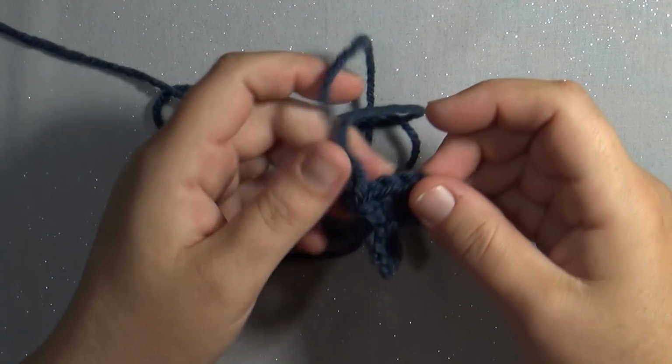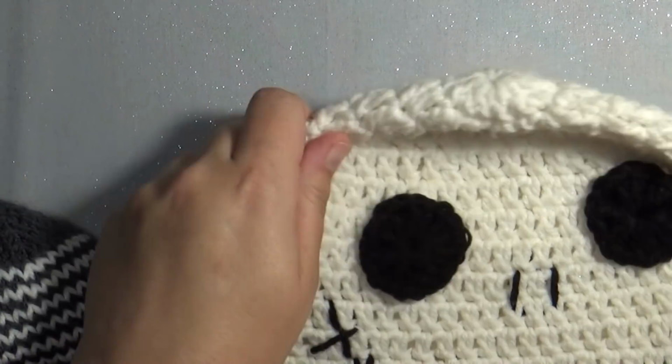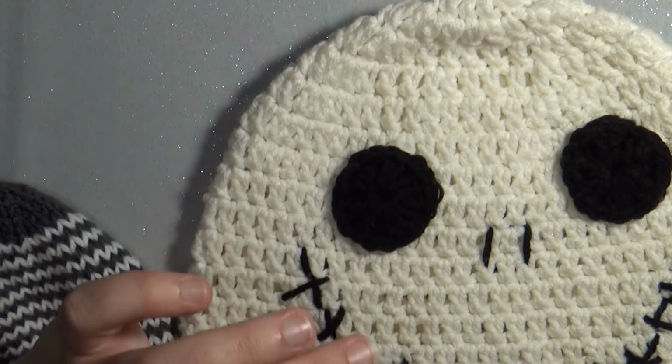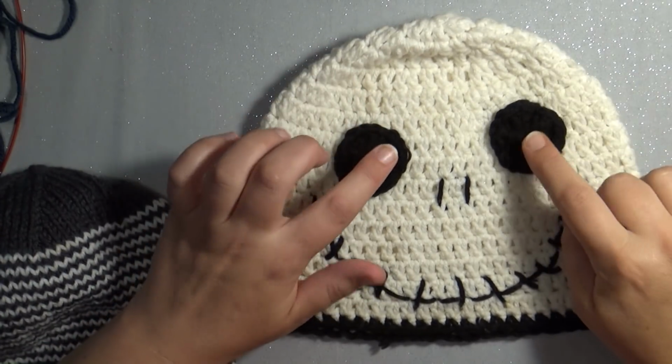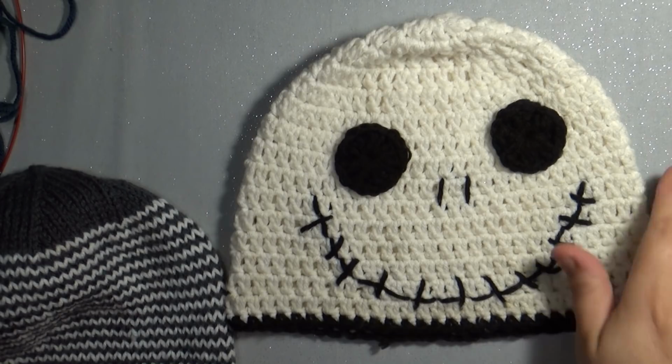What else could we talk about? This speed. I think we kind of already touched on this a little bit, but crocheting, if we're being honest, it probably took me an hour and a half, maybe, of constant work to finish this hat. That's not including the eyes and the decoration. Just the hat alone probably took me about an hour and a half.